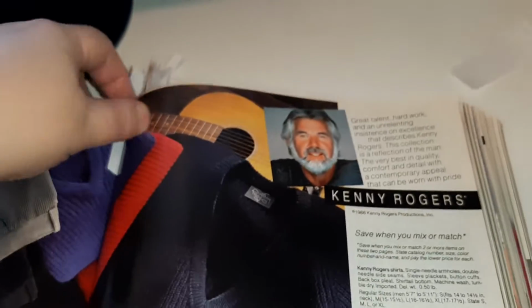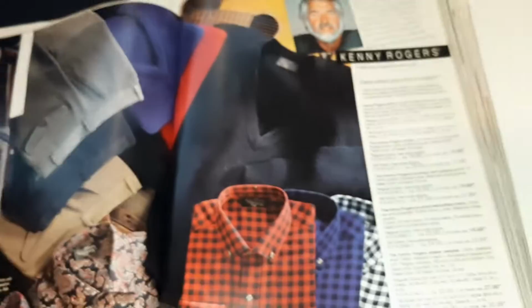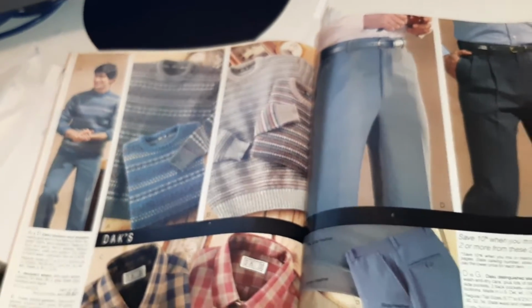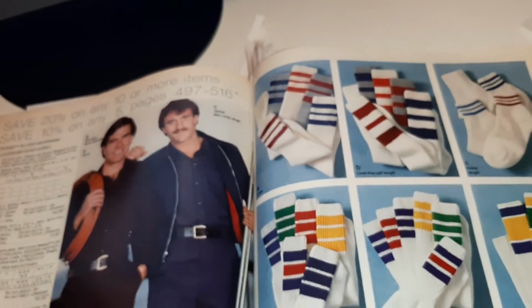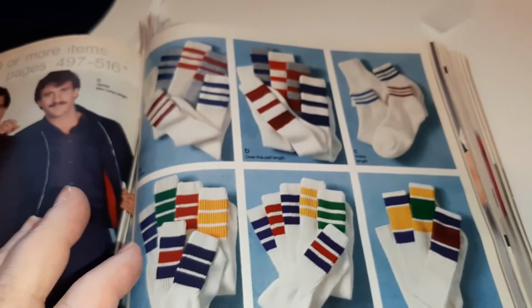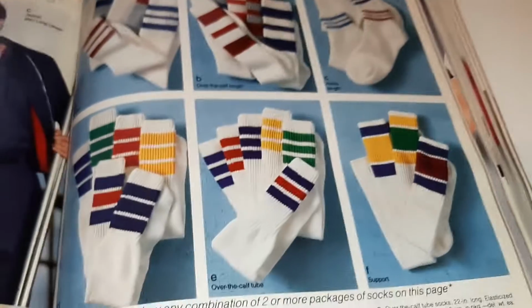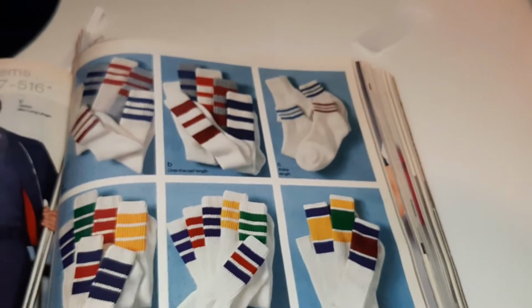And then we got Kenny Rogers. He's got Western gear, but it just doesn't look that Western to me. Again, it's just, you know, JCPenney's shirts and stuff that are just plain. Could have done a lot better with your outfits. But tell me why in the 70s, in the 80s, all men's socks had to have stripes. I mean, it's kind of iconic style. It's cool. It's fun now, but like, why did they all have stripes? I don't understand.